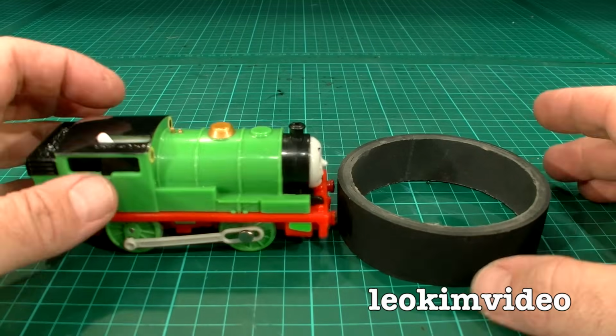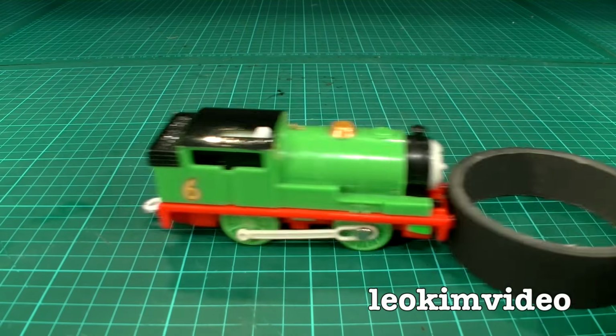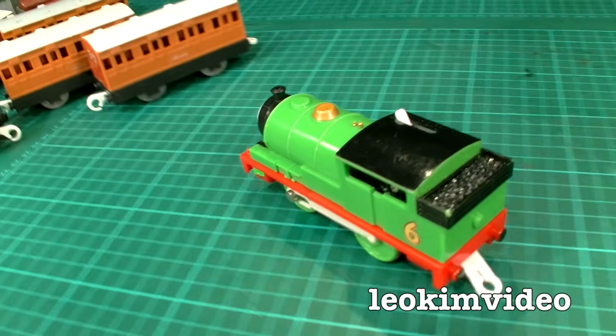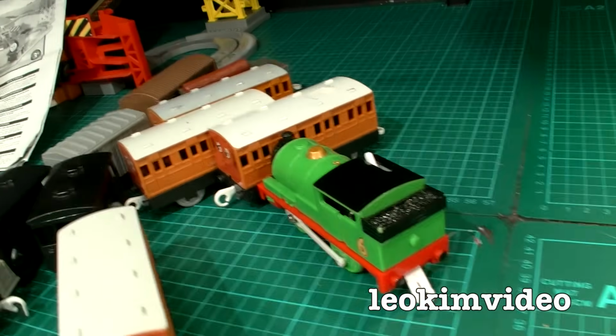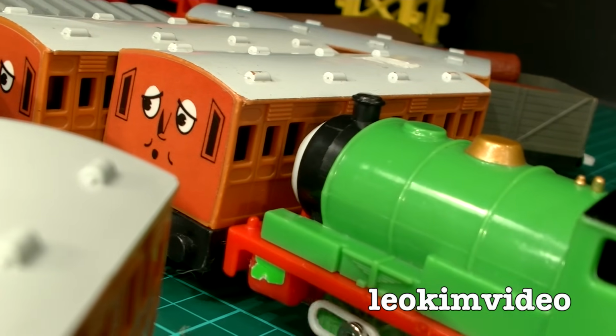Just had a look, the date on Percy is 2006, and I'll just give him a bit of a test here to see how his motor is. He's not too bad. He can push things along. And because he's Percy, he's going to leave us in a very different way by ramming into all that stuff there and cause confusion and delay.